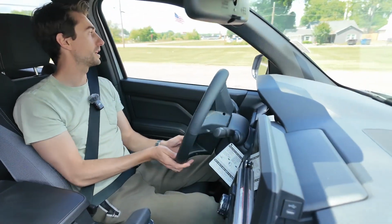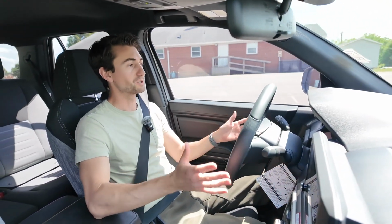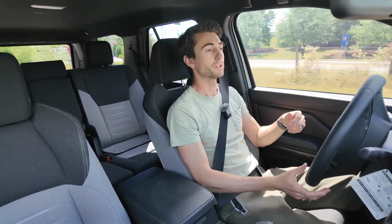So for me, hybrid's the way to go. And this is one of those vehicles where you just got to spend like 60 to 65 grand and get the nice one and call it a day. That's what I would go for. It's a lot of money. However, 4Runners have never been cheap. They were always more expensive than the competition.